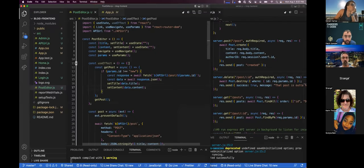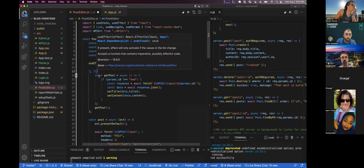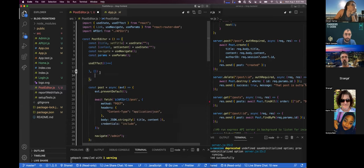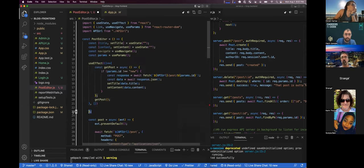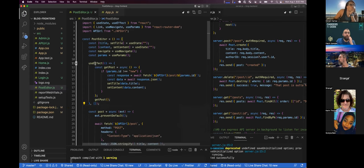Oh, I forgot. I did not do my useEffect right. Did my useEffect very, very wrong. Sorry, my useEffect is definitely off. Make sure you're calling your useEffect with the parameter of the function. I had that very, very wrong.